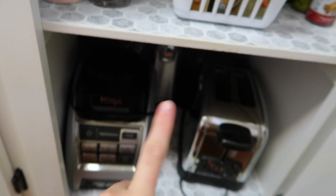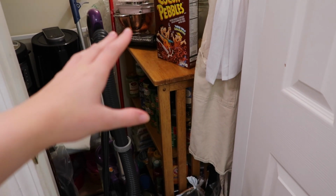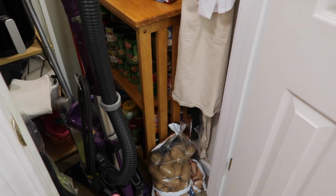Now I'm gonna work on this little bottom shelf right here. This is kind of where we do like overstock, or like I get multiples of because it's cheaper. You know, buy one, get one kind of thing. I kind of store it in here. I'm trying to figure out what I want to do. This was already in here. We just are using it.